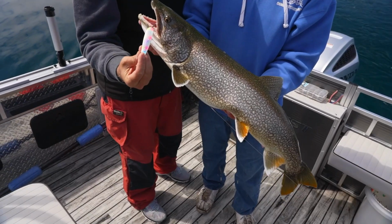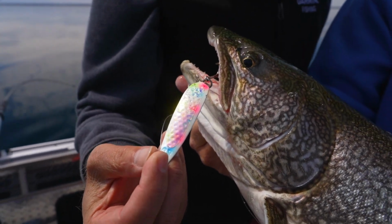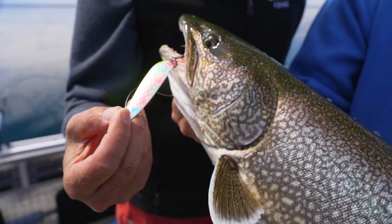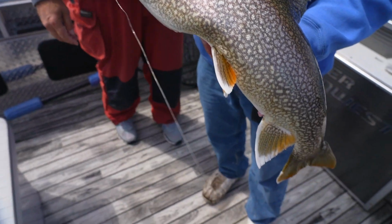Wow. Look at that. That's a Dreamweaver Super Slim. Glow, Super Bread, Wonder Bread, whatever you want to call it. It's a Glow UV Wonder Bread, and it is lights out. You can see that fish wanted it.